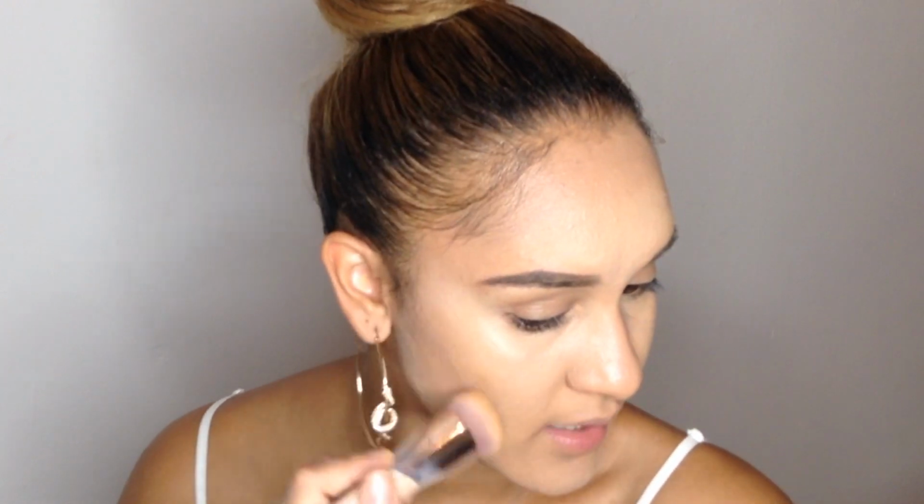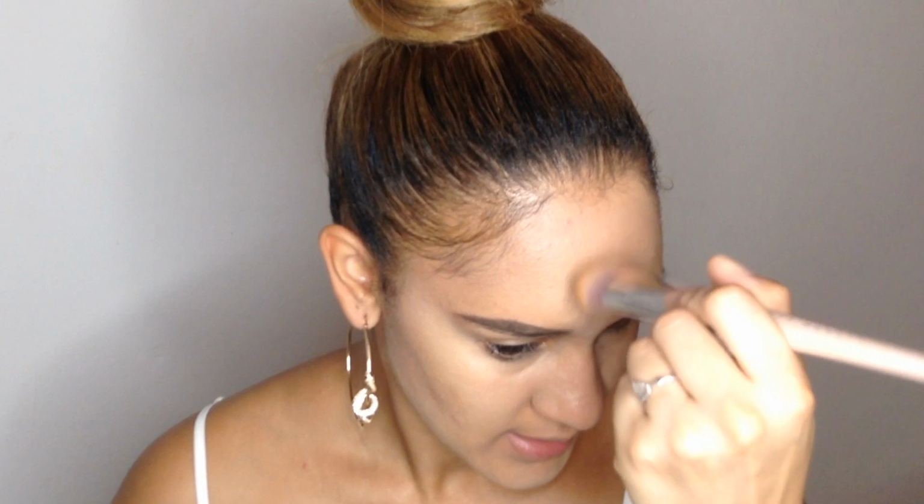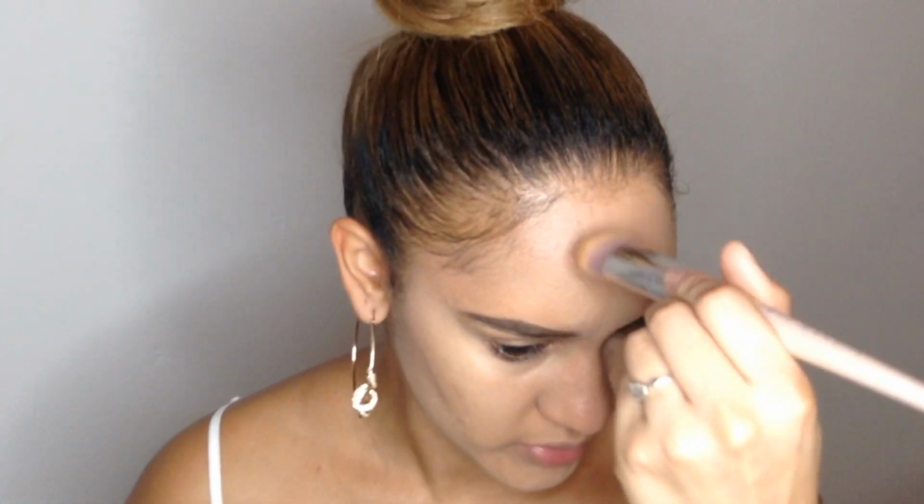Because look, with this brush, you can just blend it out like this. But with the sponge, you really have to dab it and blend it a lot. So I really like the brush more than the sponge, because you can use it for more than one thing.